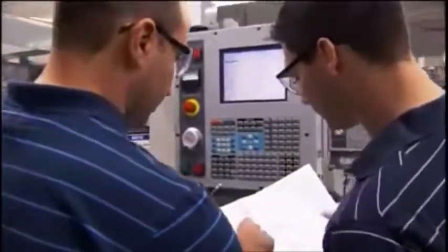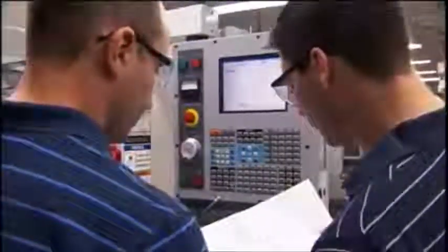Allow us to hit the detail really close. As a kid, I always loved tearing things apart. I always loved understanding how things worked, why they worked.